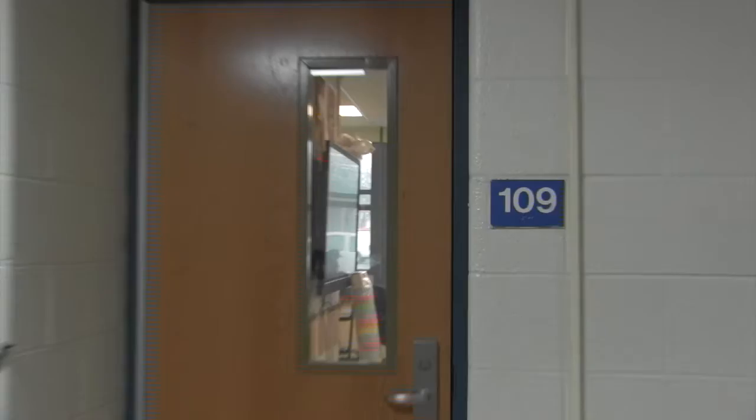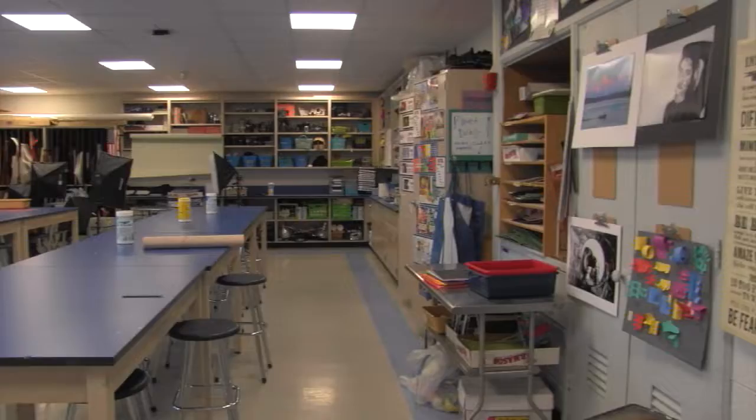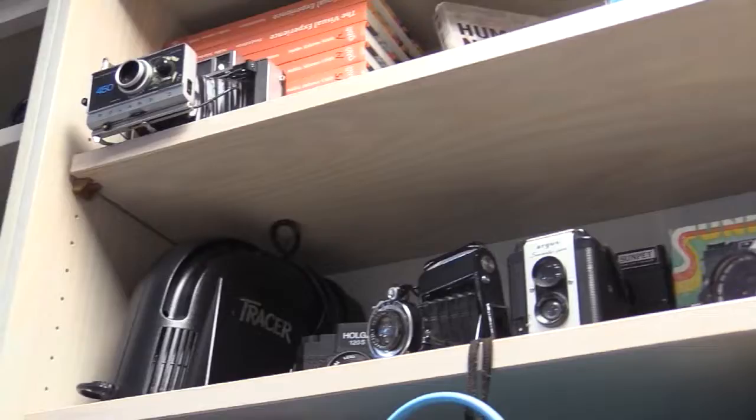The last room I have for the duo is room 109. Room 109 is definitely the biggest room so far, which will most likely be a selling point for them. In here, students can create anything to everything, physically or through technology. Props, lights, cameras, paint, computers, and so much more is offered here.